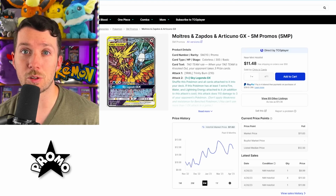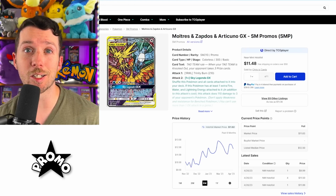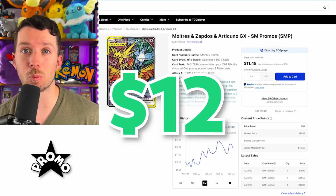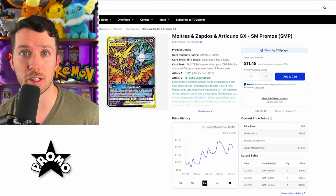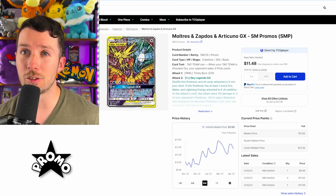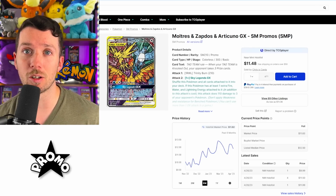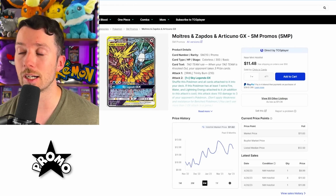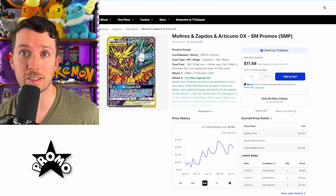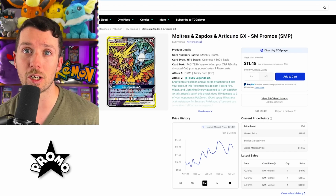All right, and last on our list today, but certainly not least, is going to be the Stained Glass Tag Team Moltres, Zapdos, and Articuno GX. There's actually quite a lot of Sun and Moon promos that are seeing a big rise in price right now, but this one in particular is one of the most unique Pokemon cards they've ever made, and I don't see this one really getting back under $10 unless they were to reprint Hidden Fates again, which I highly doubt is going to happen. This card's been under $10 for probably since Hidden Fates came out, and it just now seems to be breaking over that $10 mark.